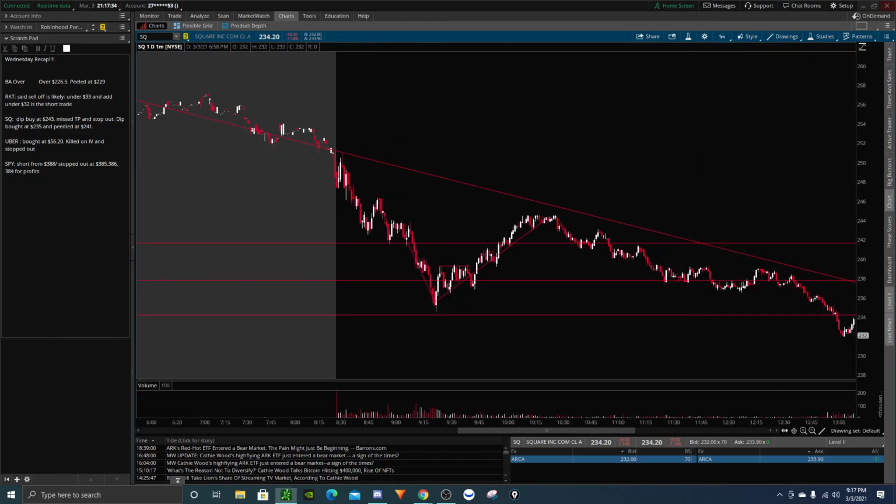I took the dip buy right about here, right about 243. And we got a nice good move up, but didn't get the pop that I was looking for. So we had to actually stop out of SQ right underneath. We took the dip buy right at 243, and then we stopped out right underneath, 241.50. So 1.5 stop loss. Boom. That's fine because we can always re-enter on SQ. And boy, did we re-enter on SQ.